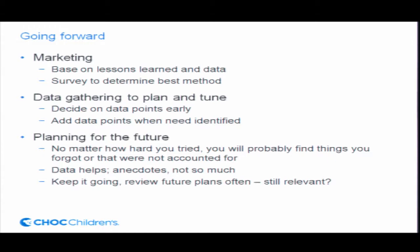On data gathering and to plan and tune, one of the best parts of having an electronic record is that a lot of your data is a lot easier to put together. As you're planning, plan well for the data you want. With most systems, it becomes very expensive and very difficult to get data changed around after you've decided, unless you've got some sort of querying tool that allows you to do it ad hoc. So keep that in mind.